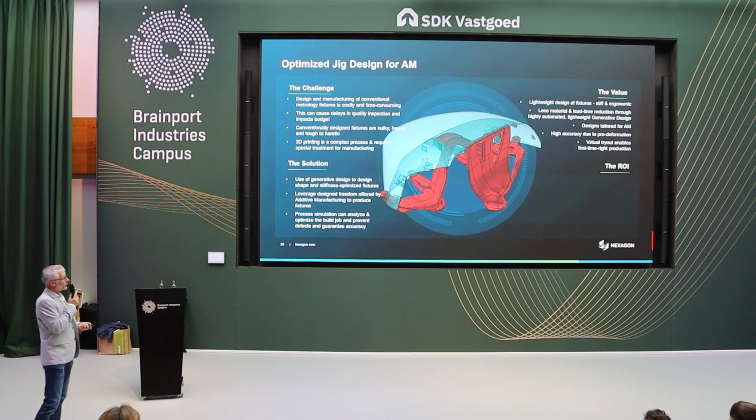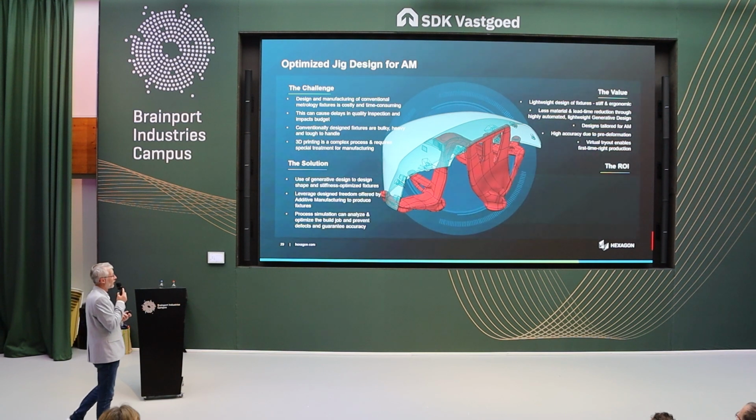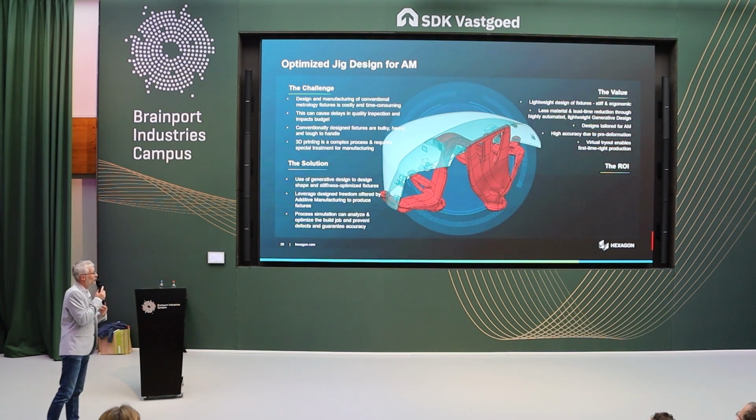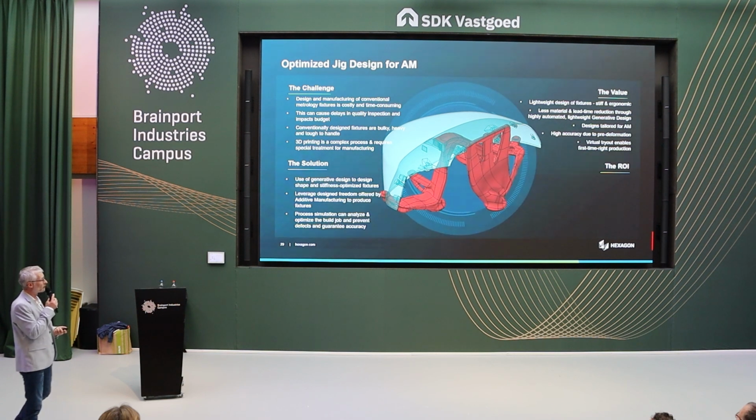So the value for the customers is that the jig that you are going to design will be lightweight, so you are going to use less material. It will be easier to manipulate by the engineers or by the technicians, so more efficient. It's a design that is tailored for additive manufacturing, so it's really optimized by knowing the constraints of the additive manufacturing process.